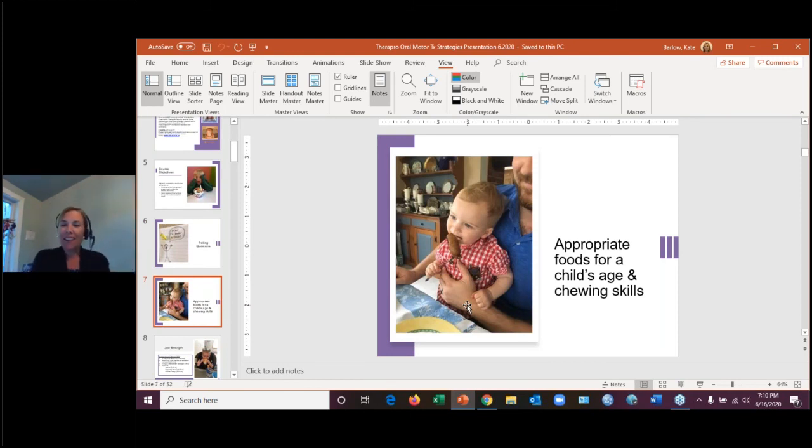Moving right along, one of the biggest things that I do is talk to caregivers about appropriate foods for a child's age and chewing skills. I have two big takeaways from this evening, and this is one of them. When you're working with children, really look at the child in front of you and where they are developmentally. Regardless of their age or adjusted age, what are they able to do? Let's look at their skills and recommend food that is appropriate for them to eat based on their skill level. It's really important to know what typically developing children should be able to do at what age, so you can help gauge where they are. But I find that almost 90% of the time, what I'm doing is making appropriate food recommendations.